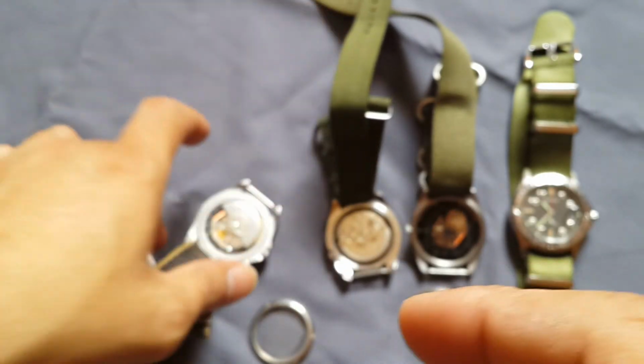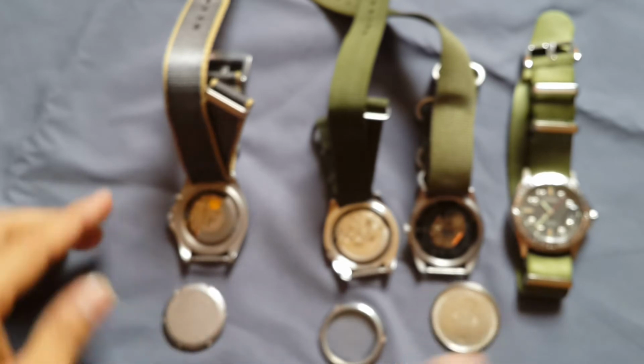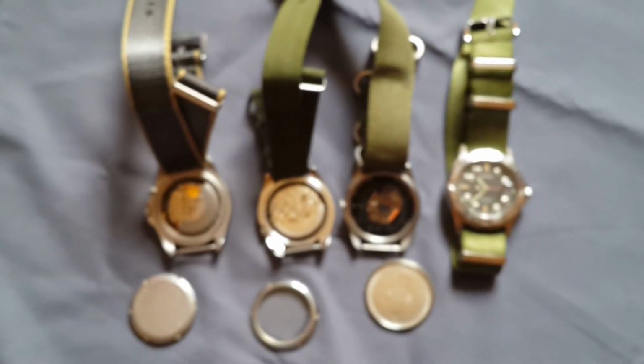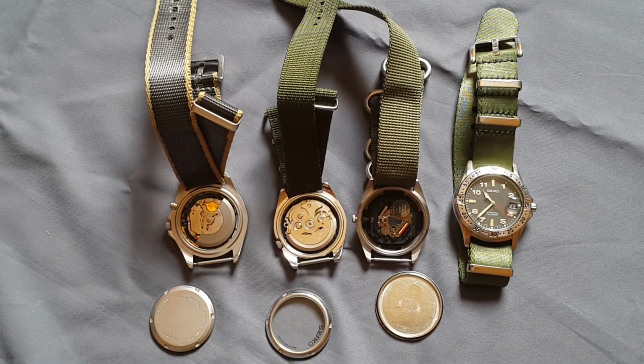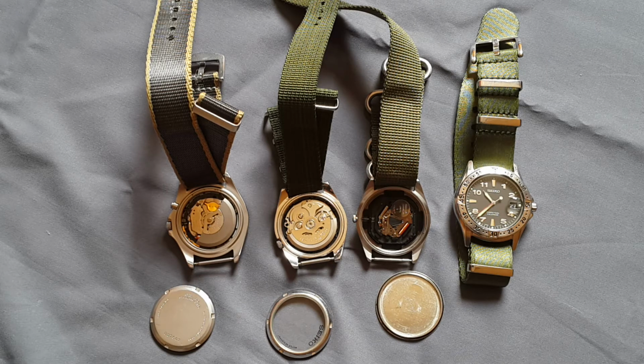Okay, so this is the very basic movement in watches that we can choose from. So which one is the best for you? It depends on you, on what kind of watch you want. Usually the quartz watch is very precise in timing, and the mechanical one usually has minus or some plus in a year. It depends on the quality of the watch.